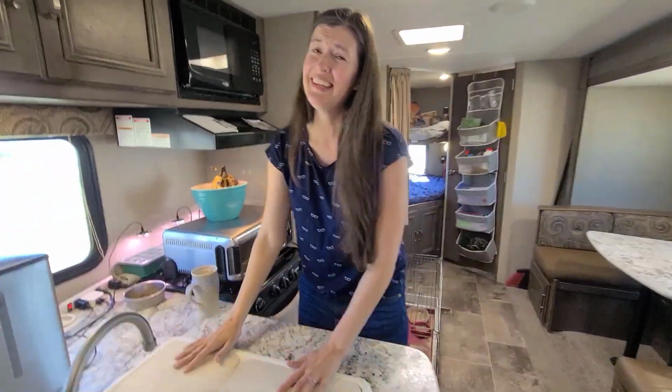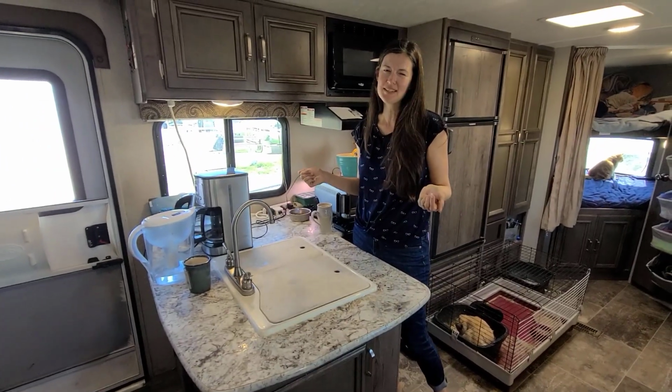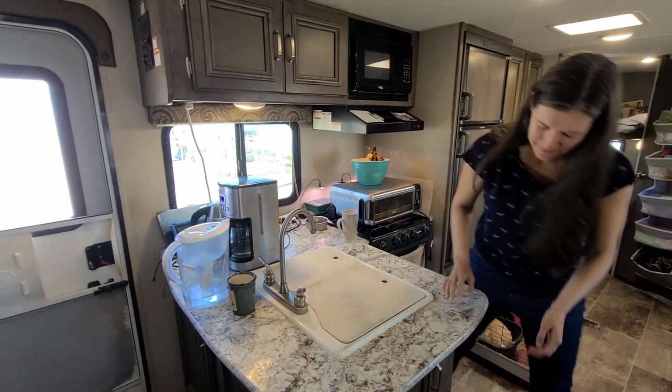We have a double sink, which is super helpful. One downside of campers is they're not super well made. So like our little hot water handle thing, it broke off. We haven't replaced that yet.